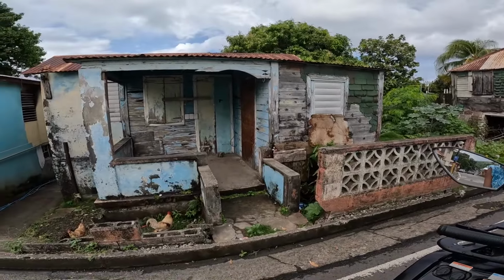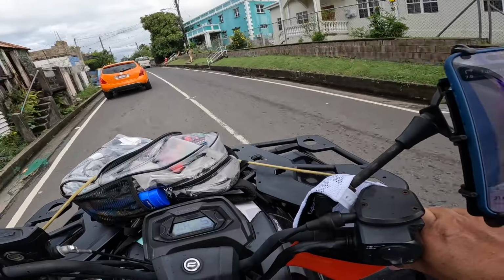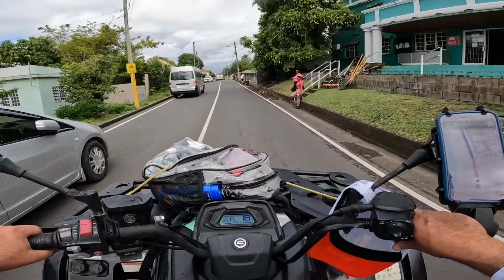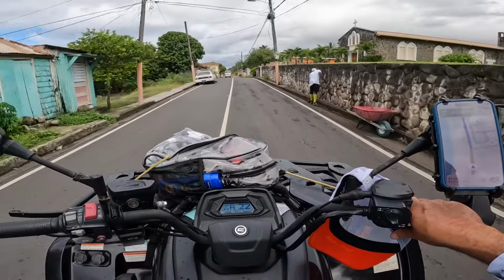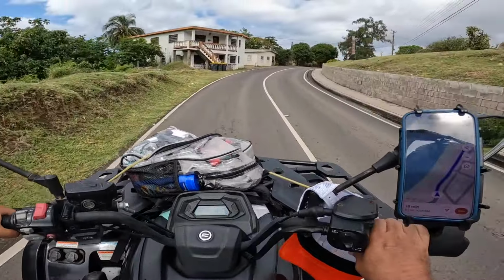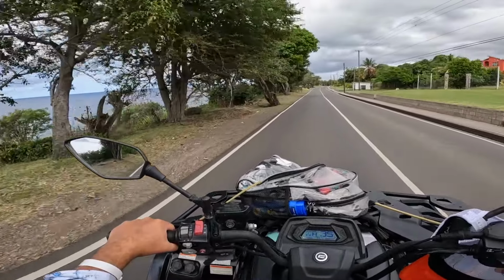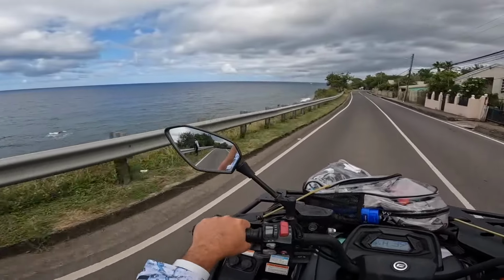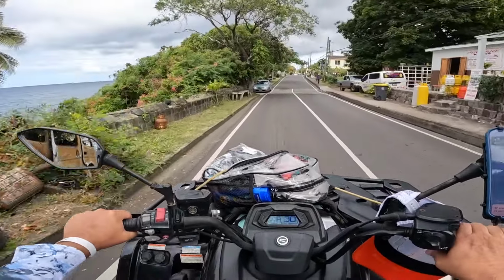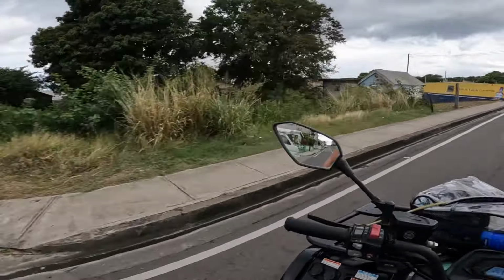A lot of traffic today, but it's our fault because of the cruise ship. 7,000 people just got off here on this island. This is Carib country.